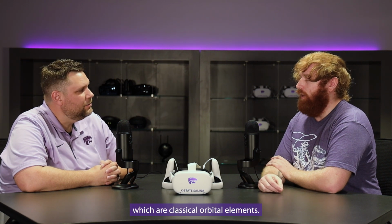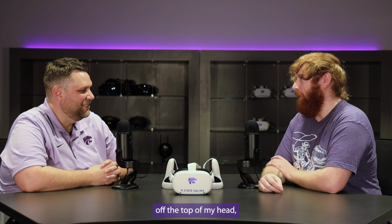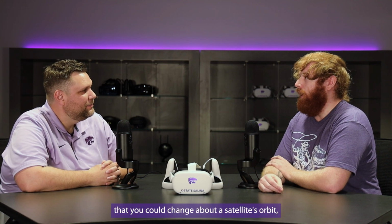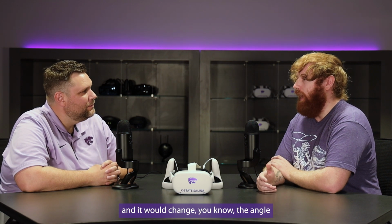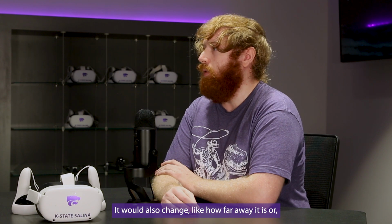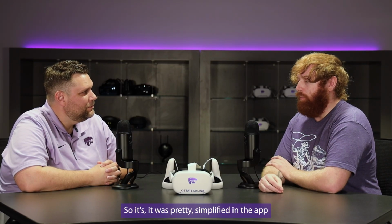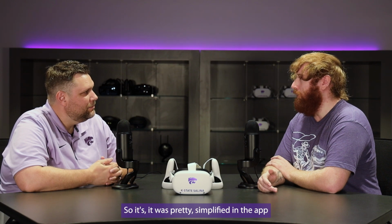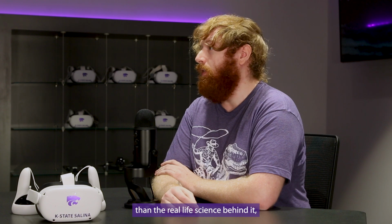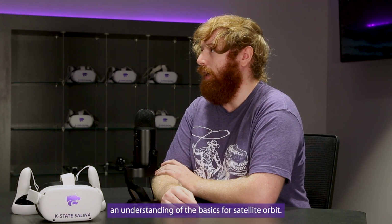I can't remember all of the names of each of those factors off the top of my head, but there were 6 core features that you could change about a satellite's orbit. It would change the angle at which it's orbiting the Earth. It would also change how far away it is or how fast it was going. So it was pretty simplified in the app, a lot more simplified than the real-life science behind it, but it would at least form an understanding of the basics of satellite orbit.